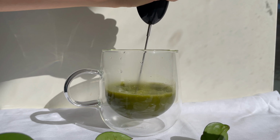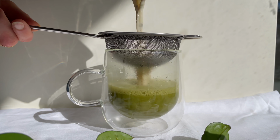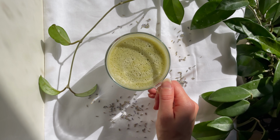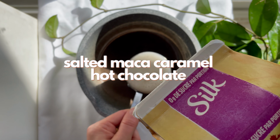From there, you're going to add a teaspoon of matcha tea into your cup, along with some hot water. Make sure you stir that in really well and then pour over your milk through a fine mesh strainer over top of your matcha. I simply found the lavender at a local bulk barn, but I'm sure you can find it somewhere online as well.